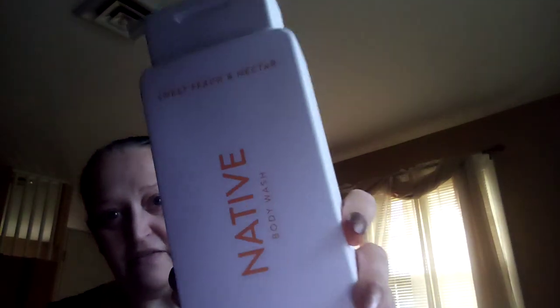So I ran out of my Jergens soap, the coconut one. It was nice, but it wasn't the best. It was really watery. Let's just put it that way. So, when I went to go get this at the Rite Aid, I picked up a bottle of Sweet Peach and Nectar Native. Now, I will say they do have great scents. You can go on their website and find yourself something that you like.